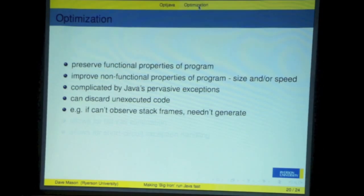Well, not necessarily. It only has to be there if you call print stack trace, get stack trace, or set stack trace. If you don't call those, you can't see that we didn't have the whole stack trace there. So we can do without it.